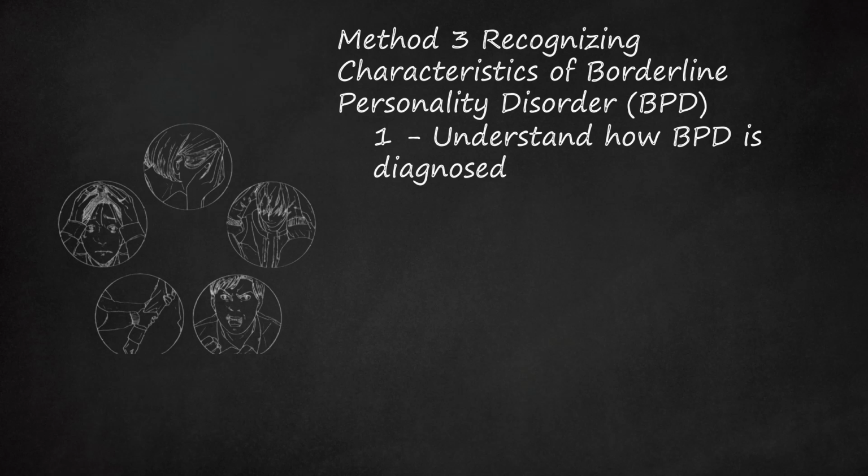frantic efforts to avoid real or imagined abandonment, a pattern of unstable and intense interpersonal relationships characterized by alternating between extremes of idealization and devaluation, identity disturbance, impulsivity in at least 2 areas that are potentially self-damaging, recurrent suicidal behavior, gestures, or threats, or self-mutilating behavior, affective instability due to a marked reactivity of mood, chronic feelings of emptiness, inappropriate, intense anger or difficulty controlling anger, transient, stress-related paranoid ideation or severe dissociative symptoms.